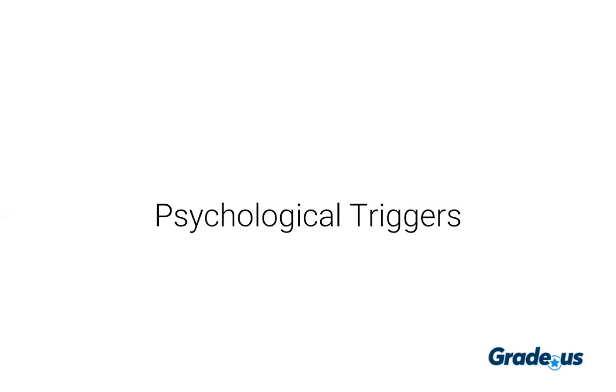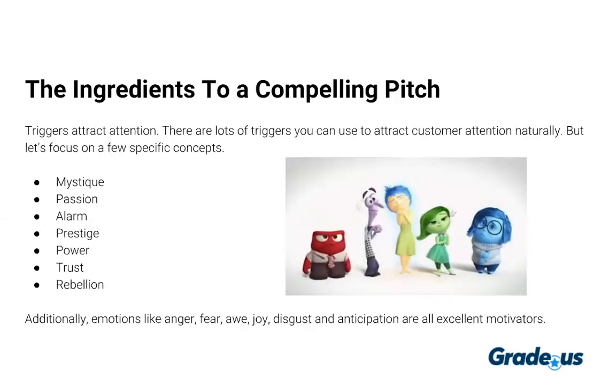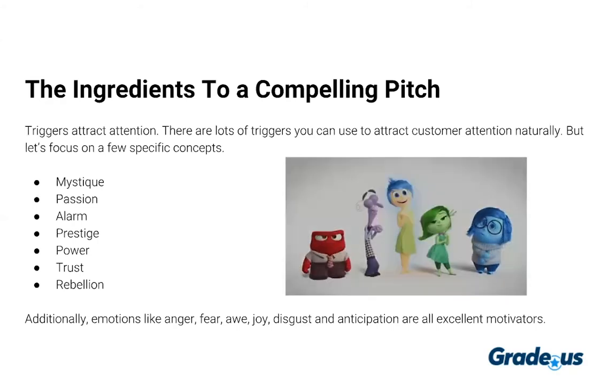So the psychological triggers, what are they? Little Inside Out Pixar GIF there, but basically the triggers attract attention. There are a lot of triggers that you can use to attract attention. I always have these conversations with the writer of the Grade Us blog, and we talk about how you can either come from a positive area of what I can help you with, or a negative area, how I can relieve your pain.